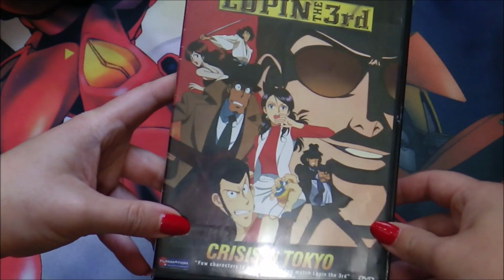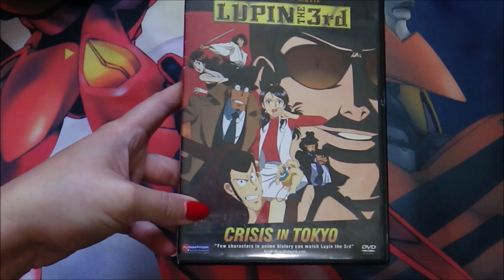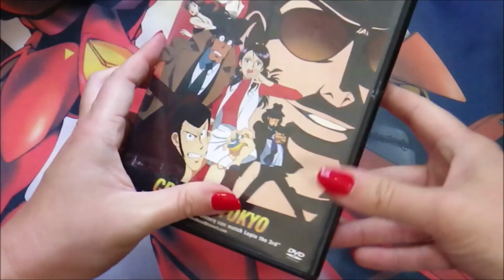This has one of the craziest car scenes, and you actually get to see the aftermath of, like, "Hey, Zenigata, you were involved in this 70 car pileup. How do you feel about that?" And he's like, not good, actually.